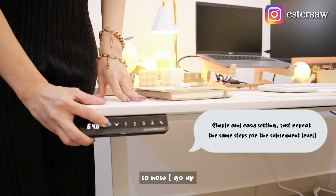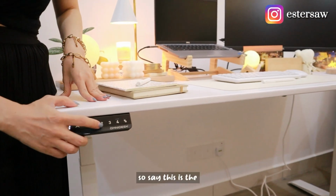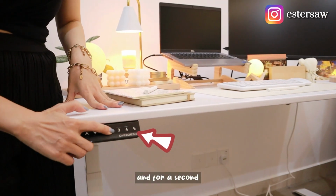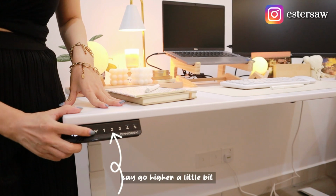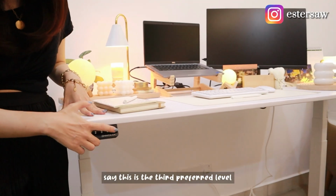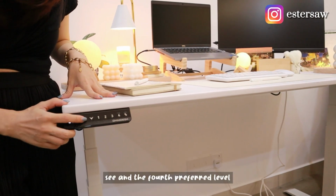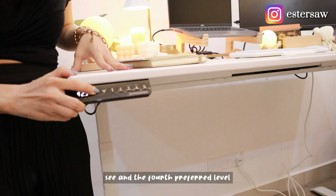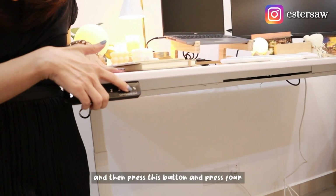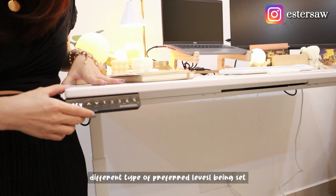So now I go up. Say this is the second preferred level. So I just need to press here and put 2. Say go higher a little bit. Say this is the third preferred level. I just need to press this button, press 3. See? And the fourth preferred level, then press this button and press 4.